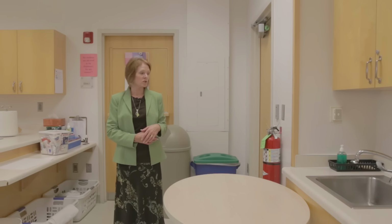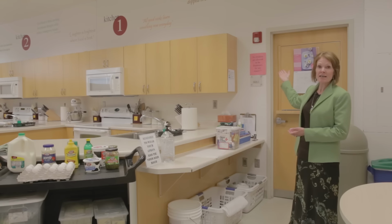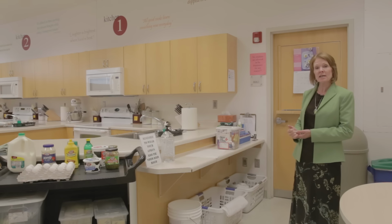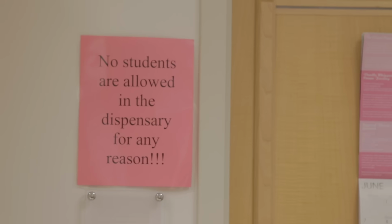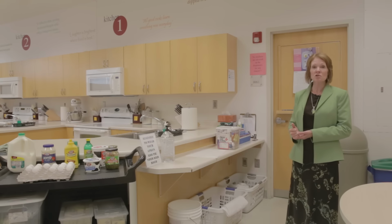That's our evacuation route. Over by the door here, there's a bright pink sign that says no students are allowed in the dispensary for any reason. That's for safety reasons, that's for organization reasons. Also in the dispensary, the TAs and the instructors sometimes are doing other work, so you'll need to catch our attention so that we can come out and help you when you need it.